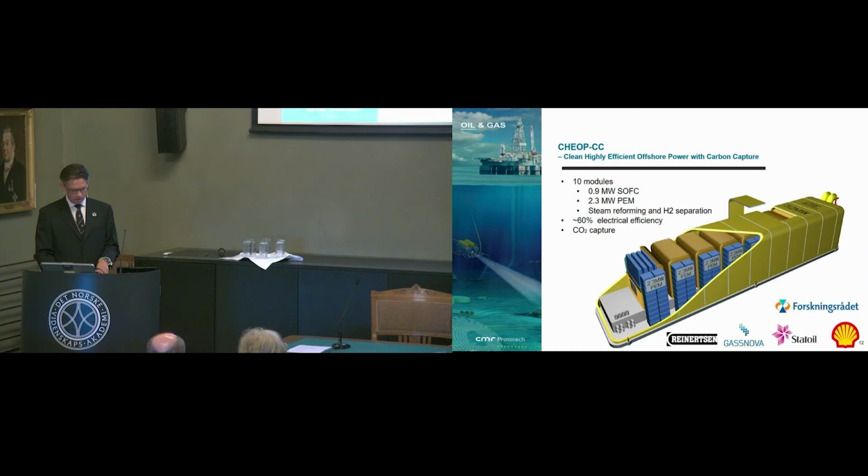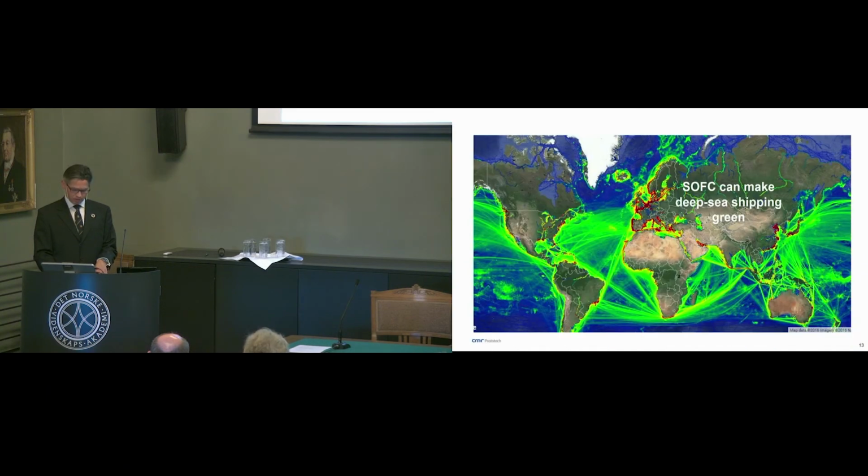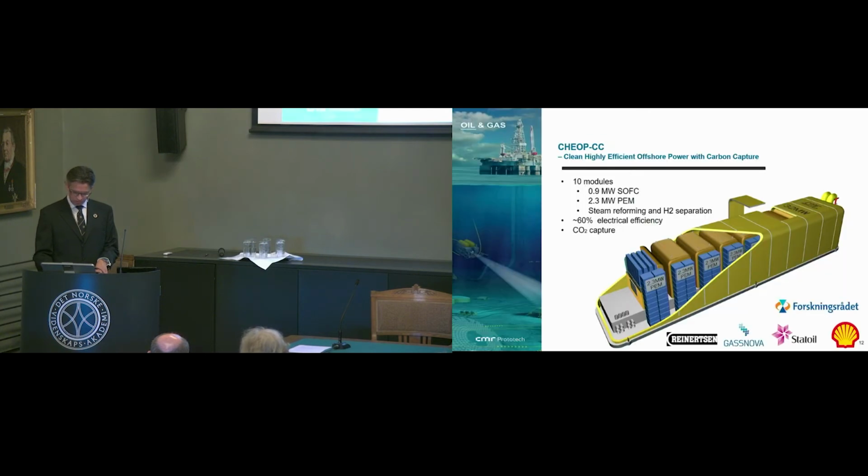Key features here are the high efficiency, the fuel flexibility, it's modular by design, and low maintenance, not so many moving parts. The technology is a combination of high temperature and low temperature fuel cells and a palladium separation membrane. There is also heat integration between fuel cells, reforming and steam generation, and oxy-fuel combustion is included for CCS.